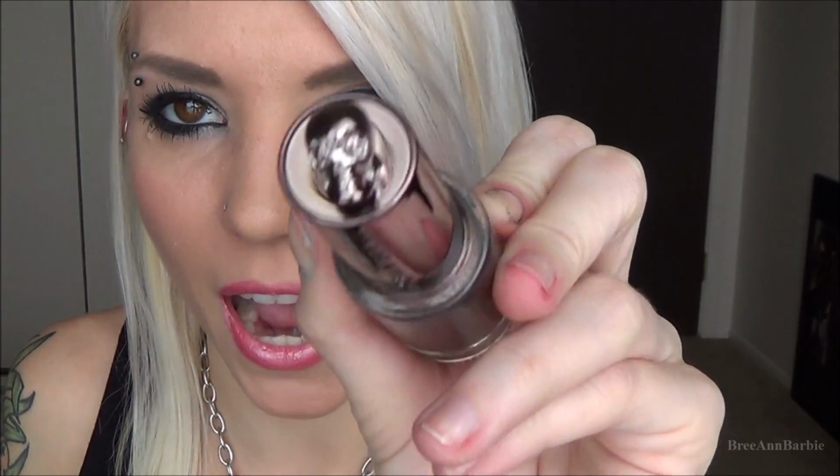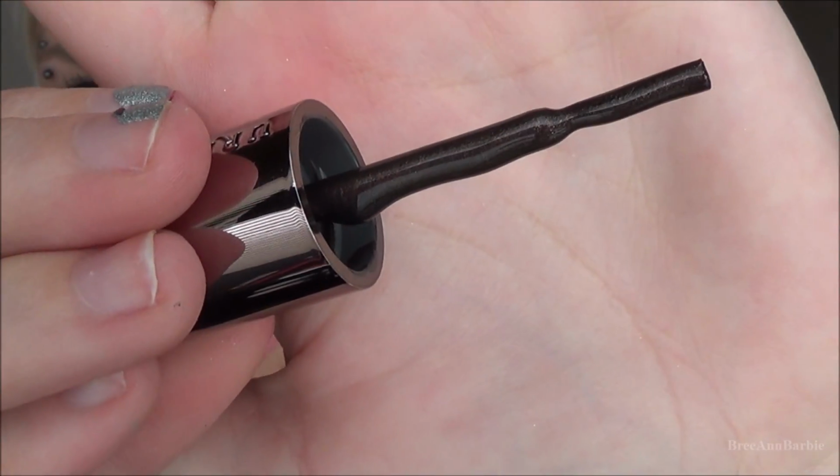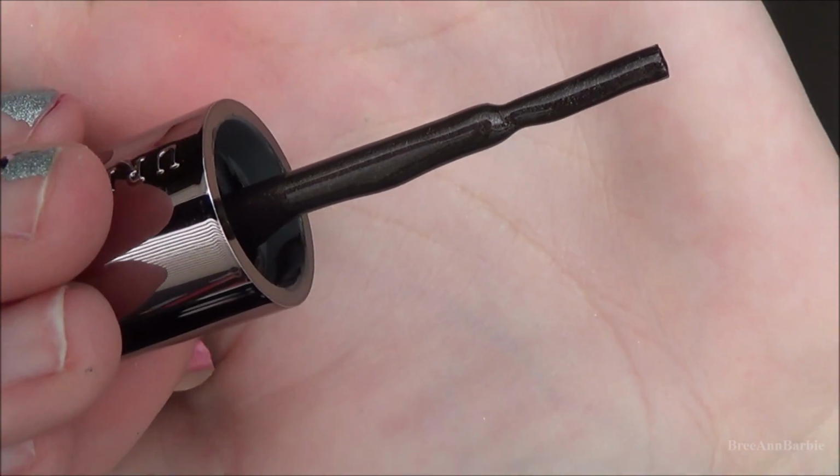The next one by Urban Decay is Blackheart, and there is an eyeliner and an eyeshadow named after it with the same name, Blackheart, so I thought that was really cool. Again, same packaging with the little skull on top, and this one is very similar to the eyeshadow as well. It's kind of like a grayish, but it has undertones of green, gold, purple in there, if you can see that. Hopefully the camera picks it up, but yeah, that's what that one looks like.